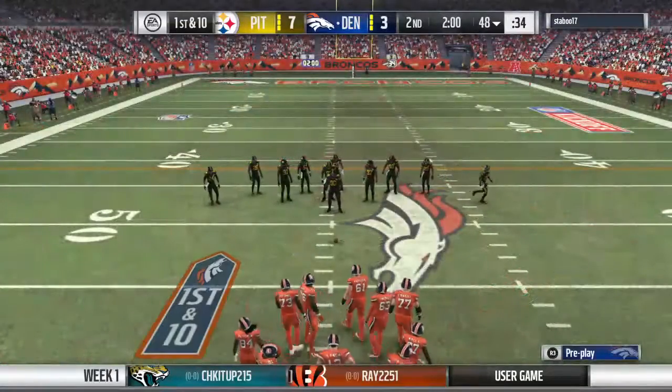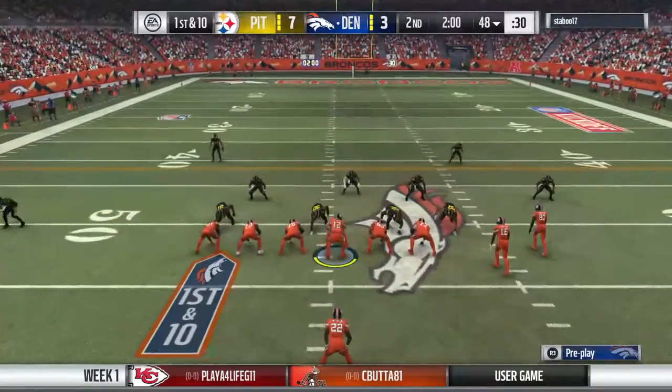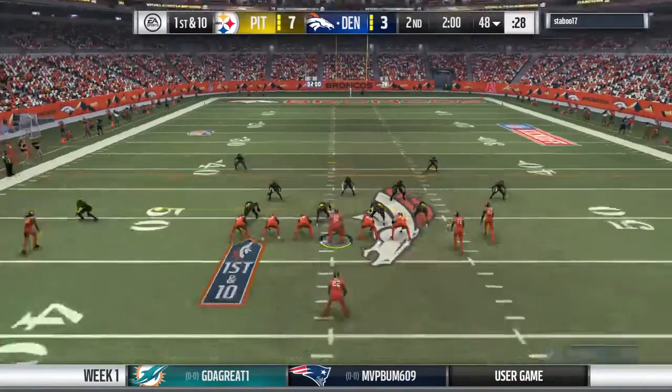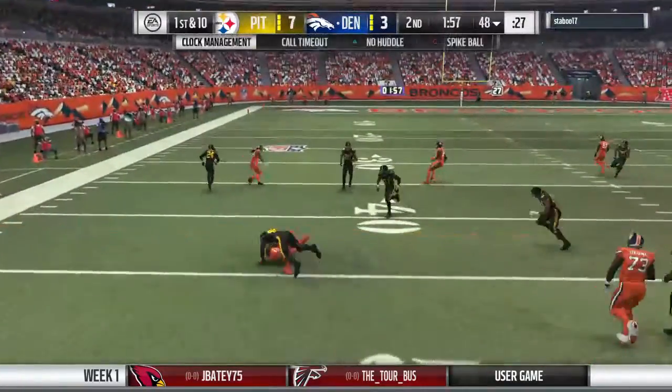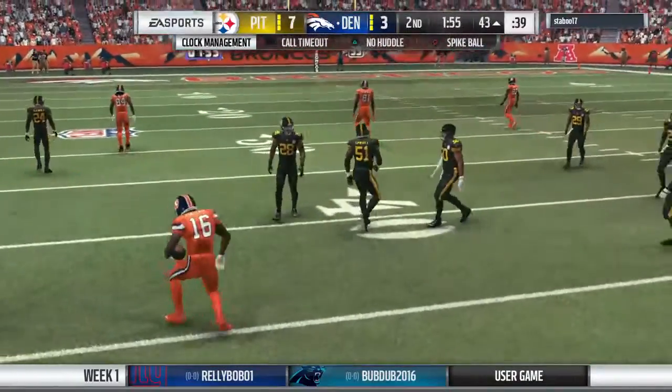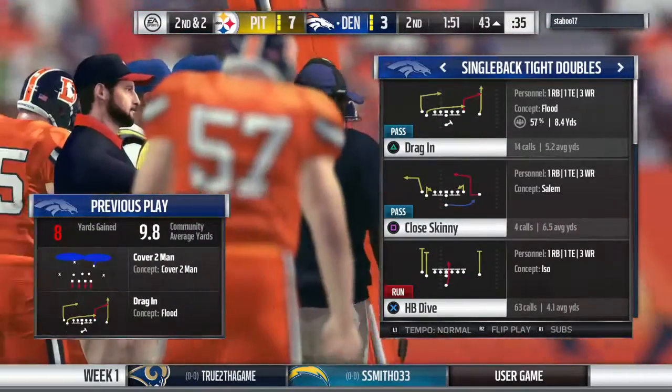Offense comes to the line now, 1st and 10. In the backfield is Anderson. Throwing here, Lynch on 1st down. And complete into the hands of Fowler. A good pickup there, 8 yards on the 1st down completion.